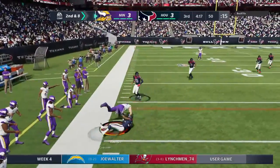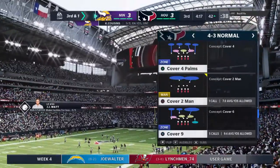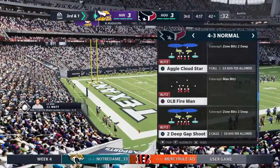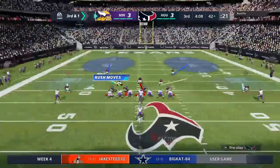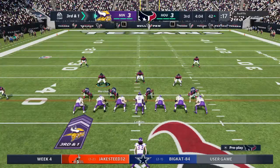Rudolph on the receiving end from Cousins. And he's got this down a yard or 2 shy of the 40 before he's out of bounds. The reception good for 7. It's 3rd down. I love the durability of Kyle Rudolph. He hasn't missed a game for the Vikings since 2014. Always on the field, always contributing. They keep calling him a dependable target. He can be that and more.